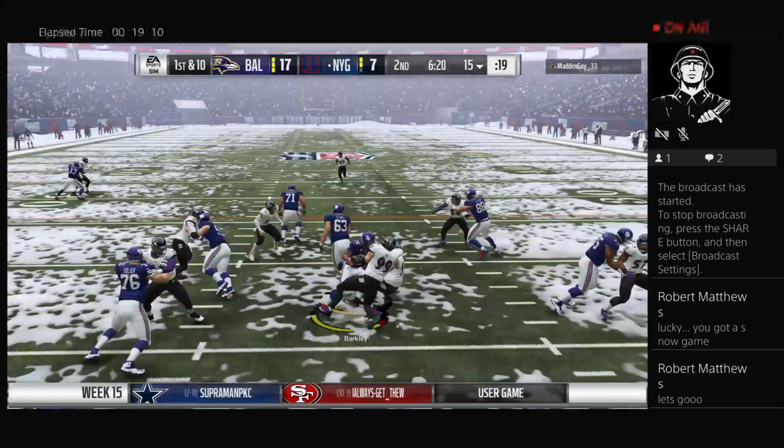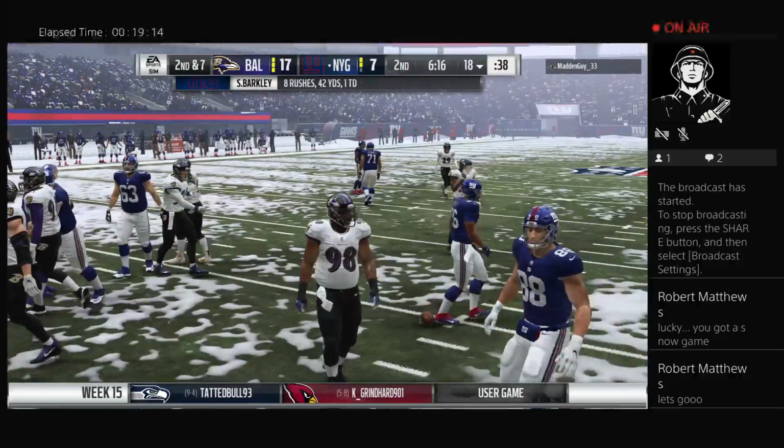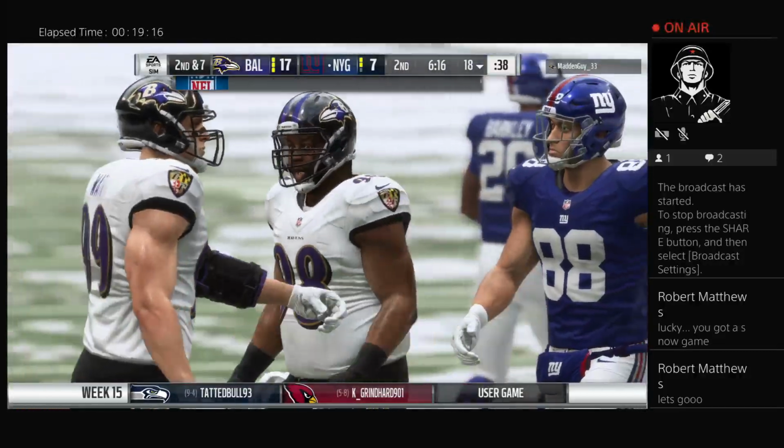They keep it with Barkley on 1st down, and he'll take this up only to about his 18-yard line. A gain of 3, 2nd down.